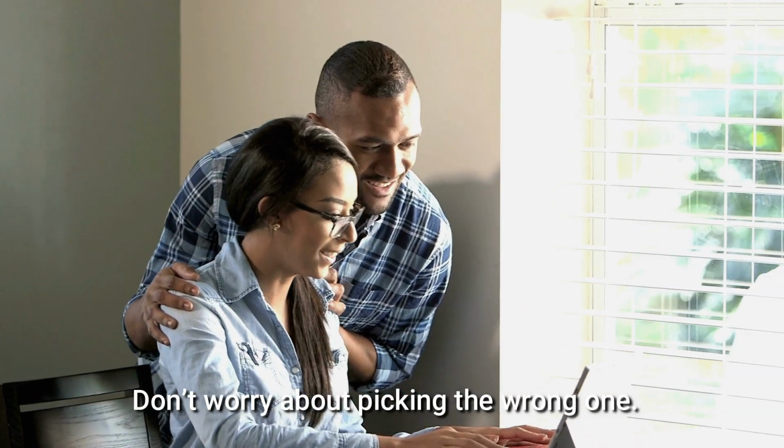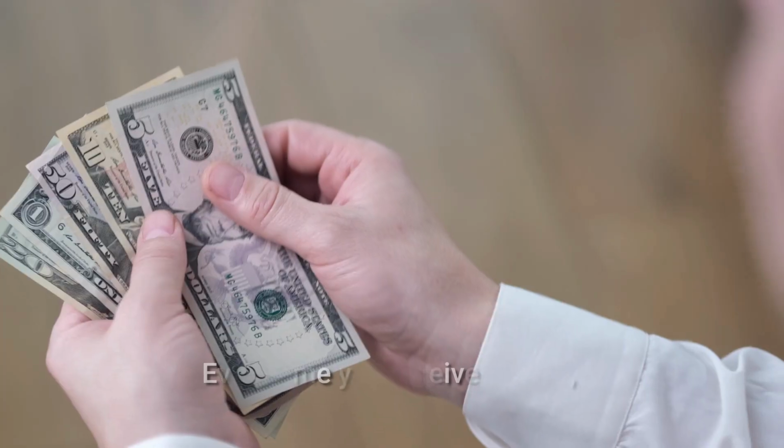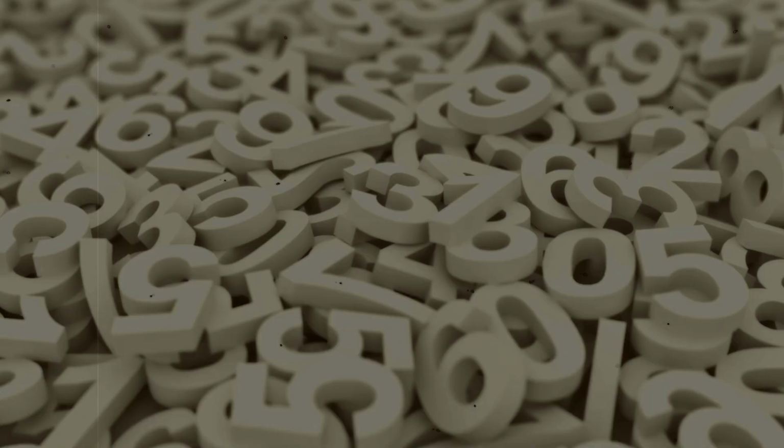Don't worry about picking the wrong one. The more important part is how consistently you use it. Every time you receive money, indicate that as income. Every time you spend, indicate that as an expense.